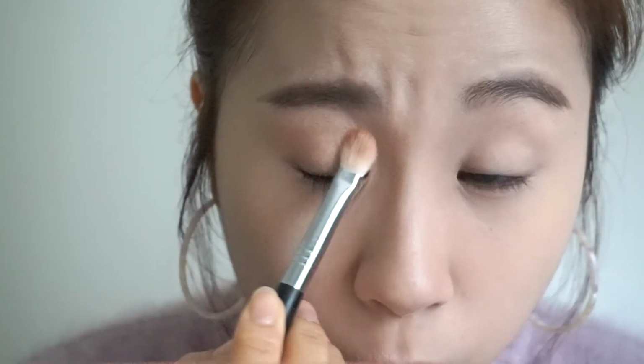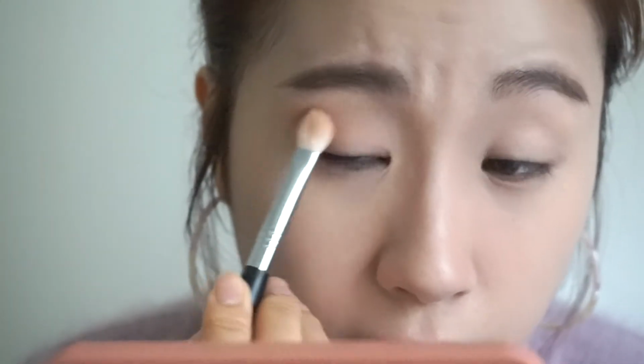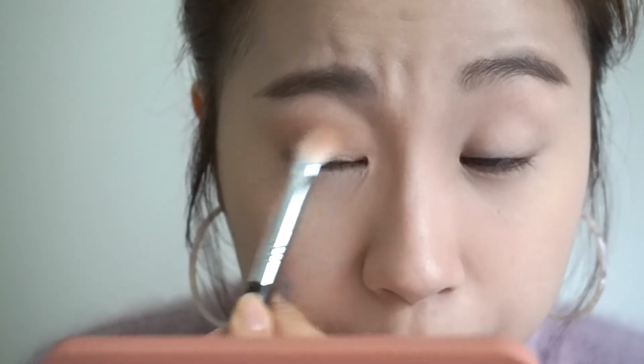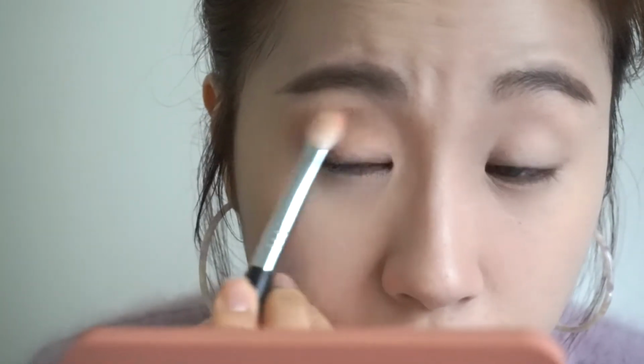I wanna do a little bit more winged out effect, so I'm gonna blend it a little bit outside of my crease too. I'm basically placing this shade all over my lid.